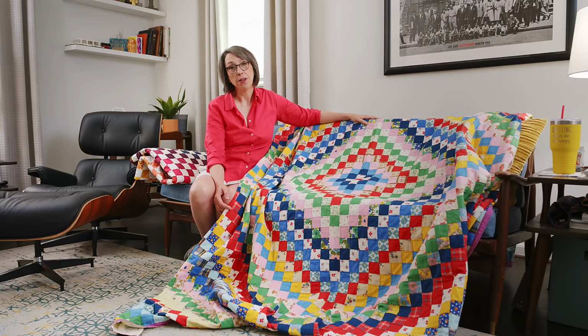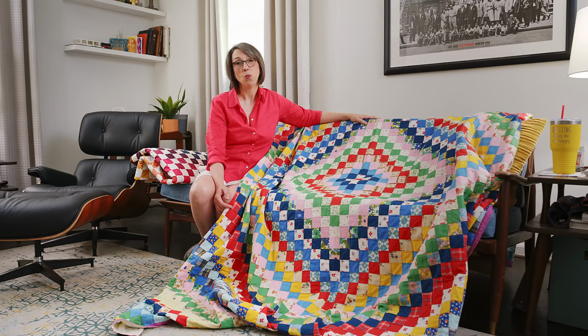And so Mimi is my grandmother and Brittany's great-grandmother, and we loved Mimi. She was a really, really wonderful person. I credit her with my love for gingham. And she made this quilt. Of course, I told Brittany, yes, I'd be happy to make her quilt.